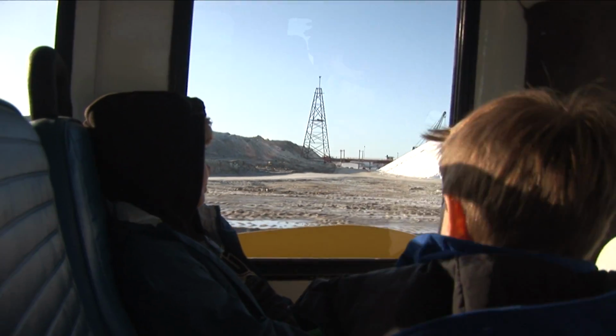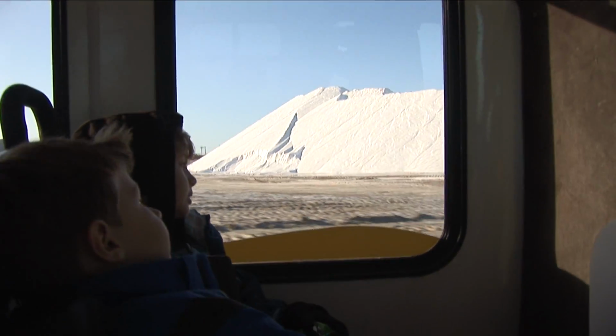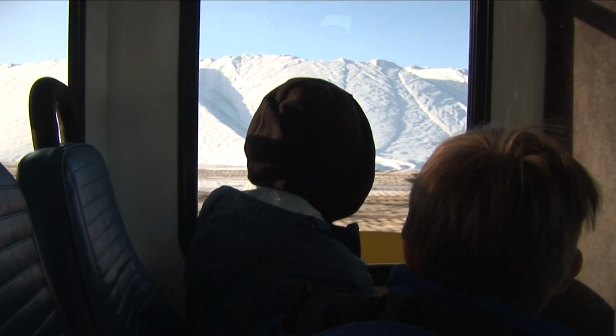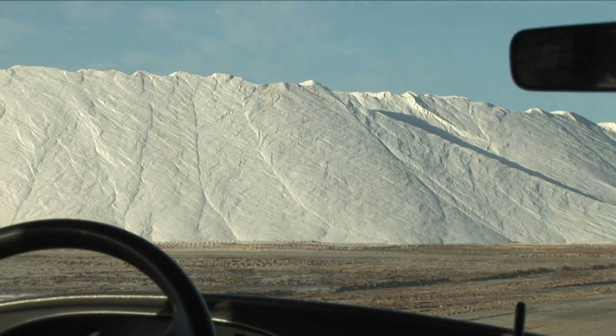We're all very excited. To get to the lagoon, we pass through a huge salt production plant, where a guide tells us about how they get the salt. And once the layer of salt is 24 inches thick, they drain the pond and harvest the salt with special equipment.